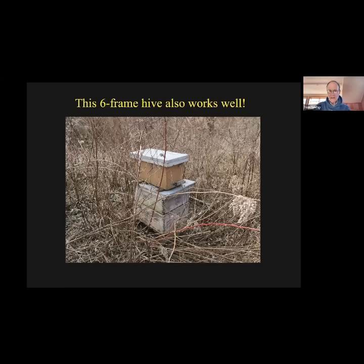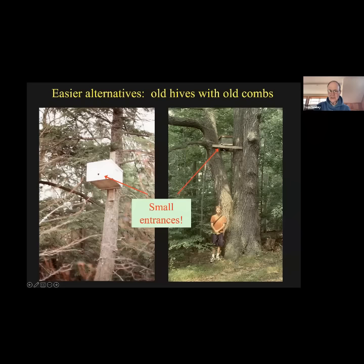But now what I do lately is I don't like climbing up high in those trees. I've fallen off a ladder once trying to carry down one of these big deep hive bodies, walking backwards down a ladder. And that's not a good thing to do.